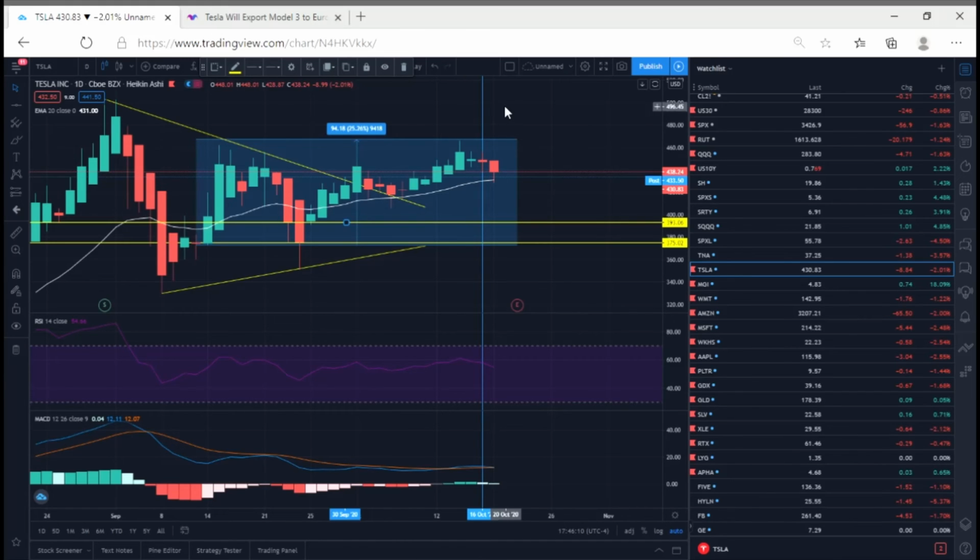So I would definitely look at probably taking some profits there, maybe with half of the holdings if you're looking at holding this stock as a long-term investment. But yeah, myself, I'm looking at taking profits also about the 490 level, the $500 level, if that really happens. But we really don't know what will happen after the earnings call.